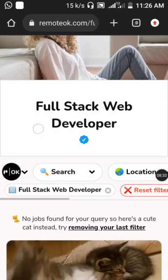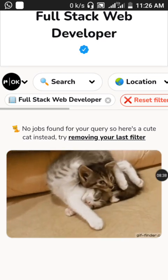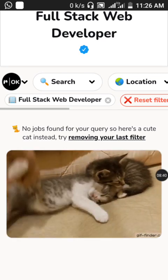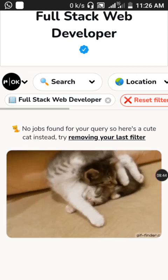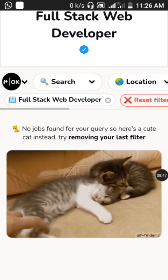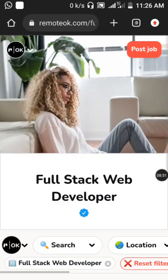You don't only use this to search for a job, you can also use it to upload a job. It says no job found for your query, so here is a cute card instead. Try removing your last filter. That's not relevant. Okay, so you can use this website to search for a job and also post a job.